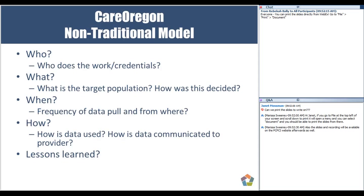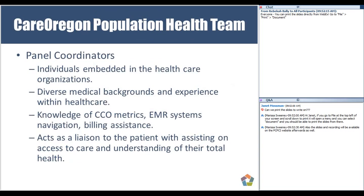Well, thank you for the introduction. My name is Rashay, and I'm one of the panel coordinators, and I work with one of the organizations. In our model, we have panel coordinators who are embedded into our healthcare organization, so we are not hired by the organization, but we are hired by the insurance. What we do is something similar to what we had talked about. We have backgrounds in medical assisting, case management, and registration, and we're all familiar with healthcare in some way, shape, or form. Because of our diverse backgrounds, we're able to help navigate and understand the systems differently and support each other, as well as support the organizations we're working at.